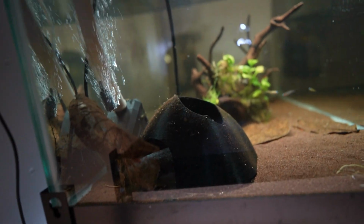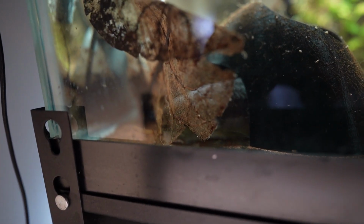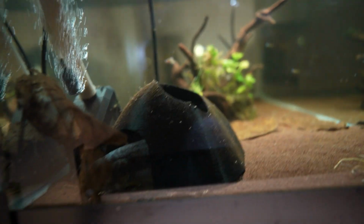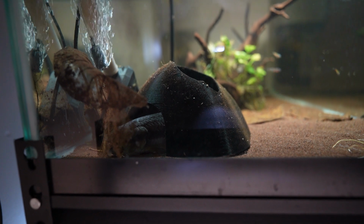Alright, so don't make fun of me, but I ended up printing this little cave for the Wolf, and as you can see, his head is kind of chilling right there because the Wolf's just too big for this hide. But he likes it. He hasn't left it ever since, and I think he needs a bigger one. So this hide right here took about 15 or 16 hours to print.